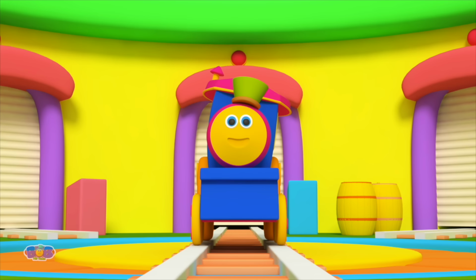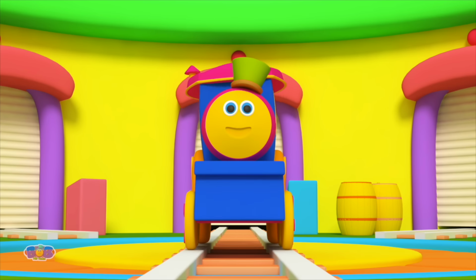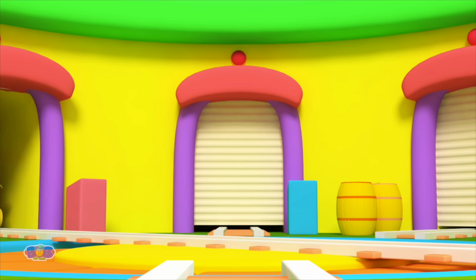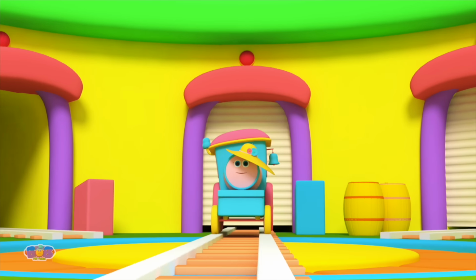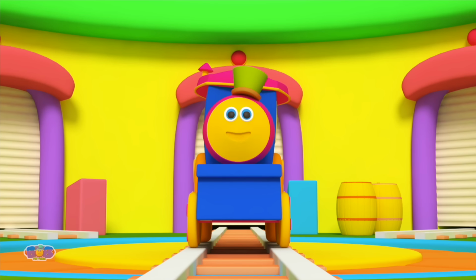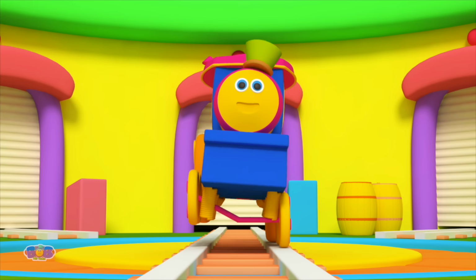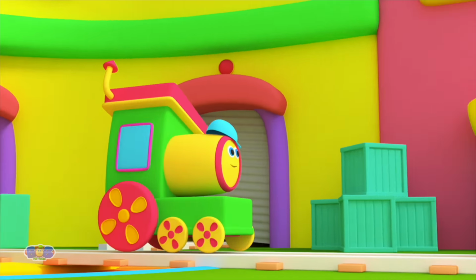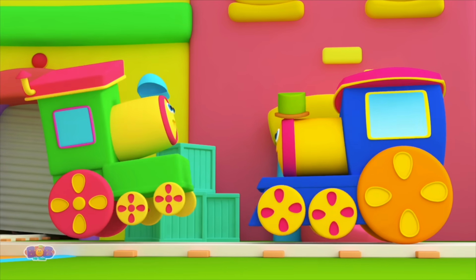Here's the second finger! It's Mommy Train! Mommy Train, Mommy Train, where are you? Here I am, how do? The third finger is Brother Train. Brother Train, where are you? Here I am, how do?